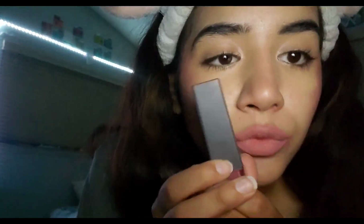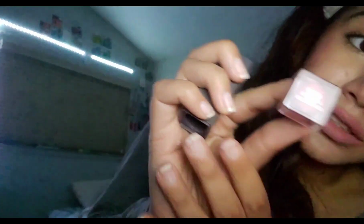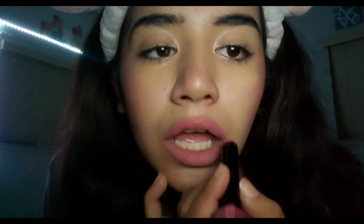And then we're gonna go in with our CoverGirl lipstick in shade, hi, this is what it says. Now, I'm almost out of this. Y'all, I just need a lot of new products. Okay, my lip combo is on point, surprisingly.